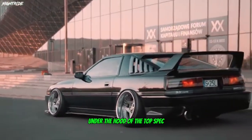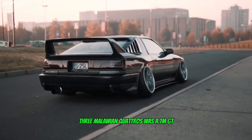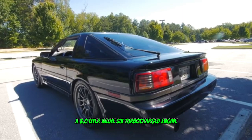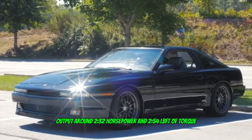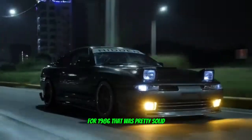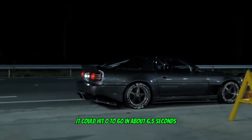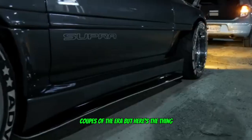Under the hood of the top-spec MK3 was a 7M-GTE, a 3.0-liter inline-6 turbocharged engine. Output? Around 232 horsepower and 254 lb-ft of torque. For 1986, that was pretty solid. It could hit 0 to 60 in about 6.5 seconds, which made it competitive with other sports coupes of the era.